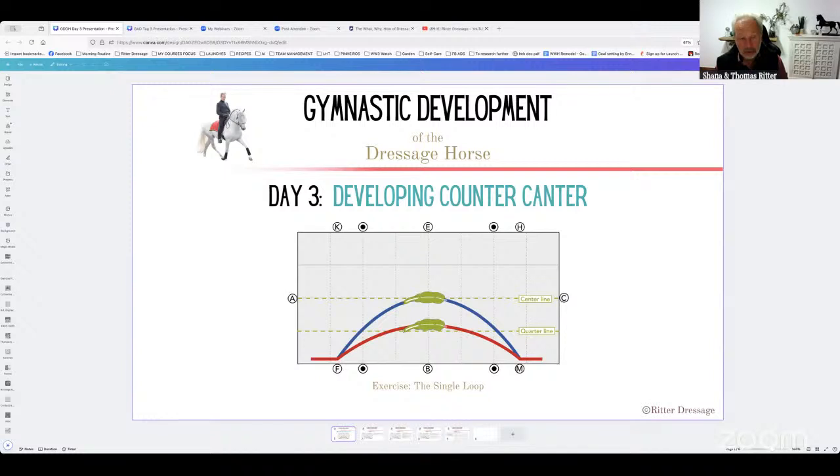Just trying to think, there was something else I wanted to say and it escaped me again. Yeah, so prevent the horse from leaning into the turn. Try to keep the horse upright.